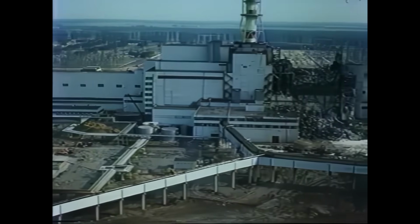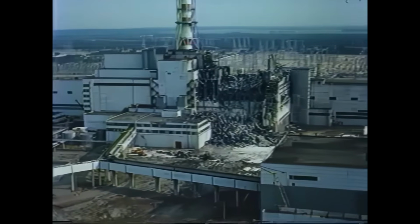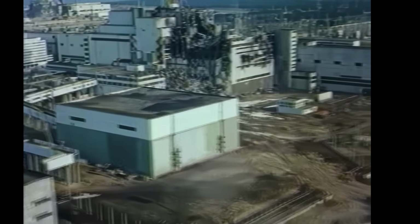For those of you with a keen eye, you may have noticed an unusual red vehicle lurking in the background of some videos and photos of Chernobyl. This is no fire engine, nor a vehicle of any Soviet model.